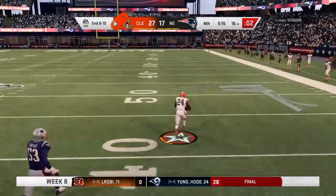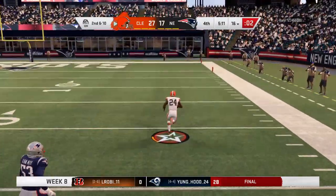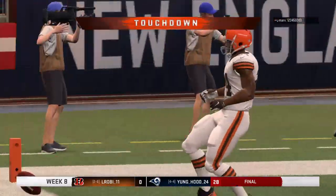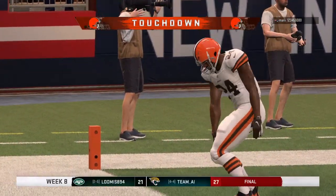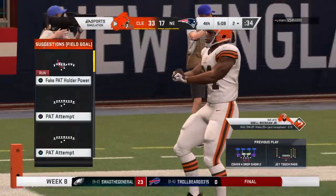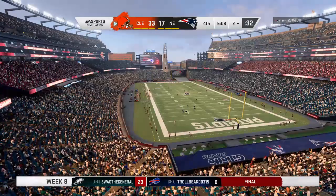And some space here. He's at the 50, the 30, 20, 10. And he is into the end zone. Touchdown, Cleveland. Nick Chubb, 84 yards. And the Browns are going to tack on to their advantage.